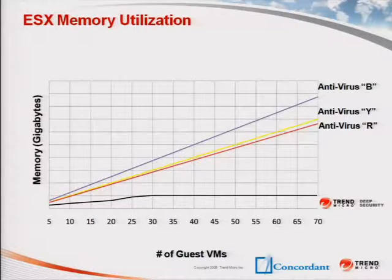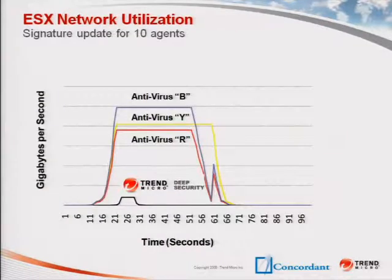The memory consumption requirements for the typical solution grow as you put more and more VMs, especially if you are implementing VMware View, where you may have 60 VMs per host. You have a significantly larger consumption. In the case of this type of model, where we're leveraging the vShield endpoint APIs, we're able to essentially keep that flat. There is not much growth in terms of requirements because you have one appliance securing that entire environment. We also have benefits in terms of signature update times and bandwidth consumption.